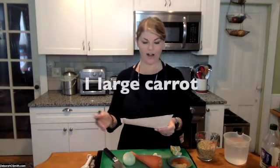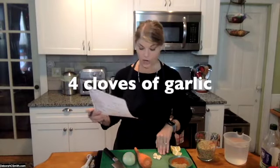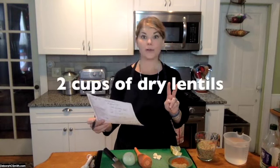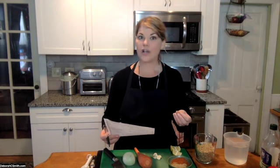So to make this Egyptian lentil soup, all you're gonna need are 1 large carrot. I've got my carrot here, 4 cloves of garlic, 2 shallots, or you can use a medium yellow onion. That's what I'm using. We're gonna need 2 cups of lentils. You could use any kind of lentils, brown, green, red, or black, but typically this recipe is made with either brown lentils like the ones I have here or red. Red will cook a lot faster, so you can shave 5 to 7 minutes off of your cook time.